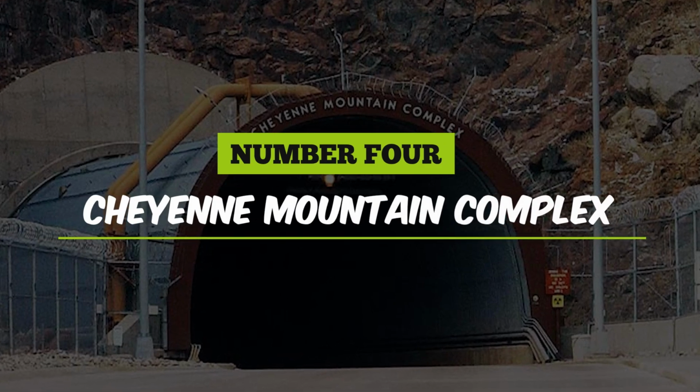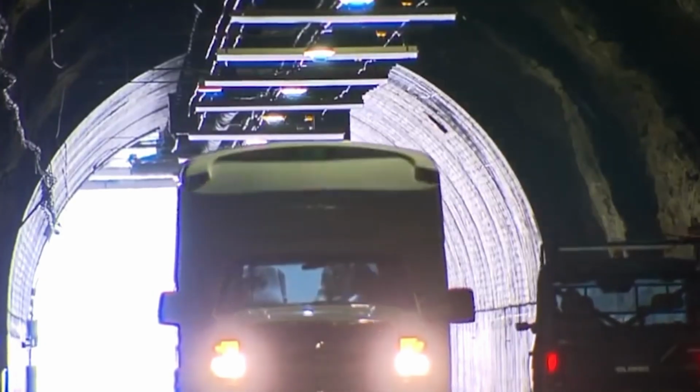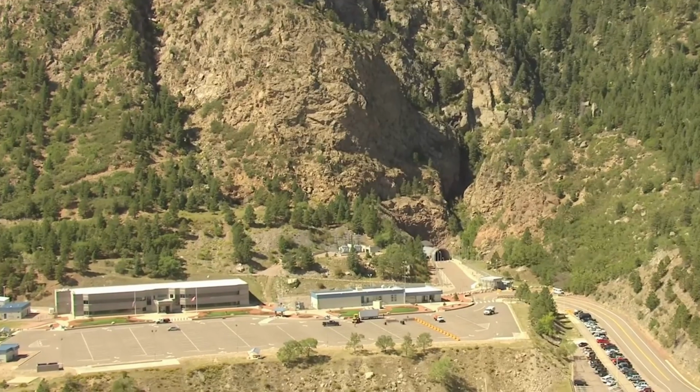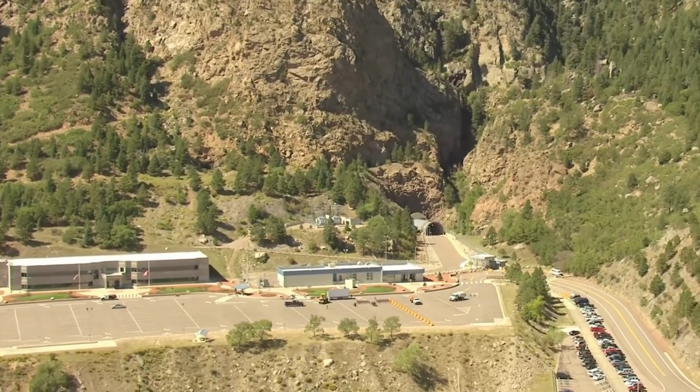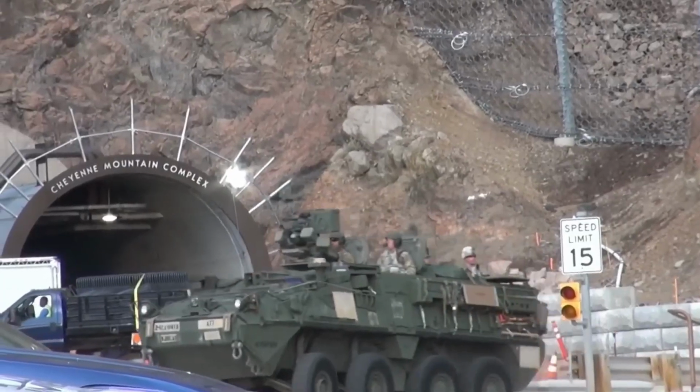Number 4. Cheyenne Mountain Complex. The Cheyenne Mountain Complex is a big government place in Colorado that was super important during the Cold War. It's built deep inside a mountain, making it really safe for NORAD, a group that keeps an eye on the sky for any danger. What's cool about it is that it's wrapped in 2,000 feet of solid rock, like a protective blanket. This was super important back then because it kept the bad stuff, like nuclear attacks, from hurting the people inside.